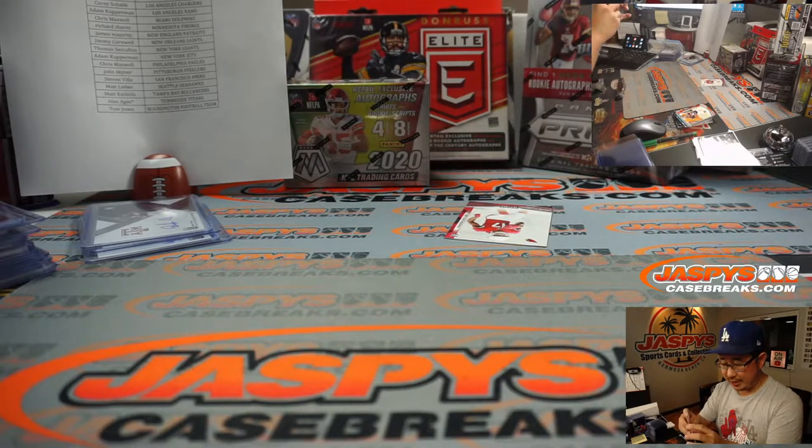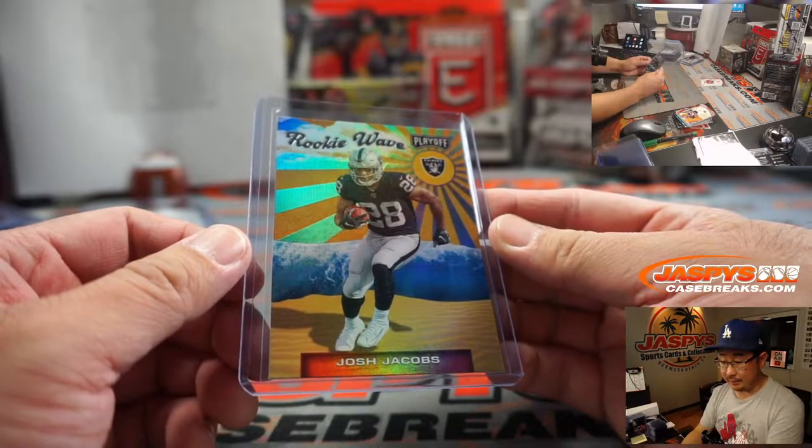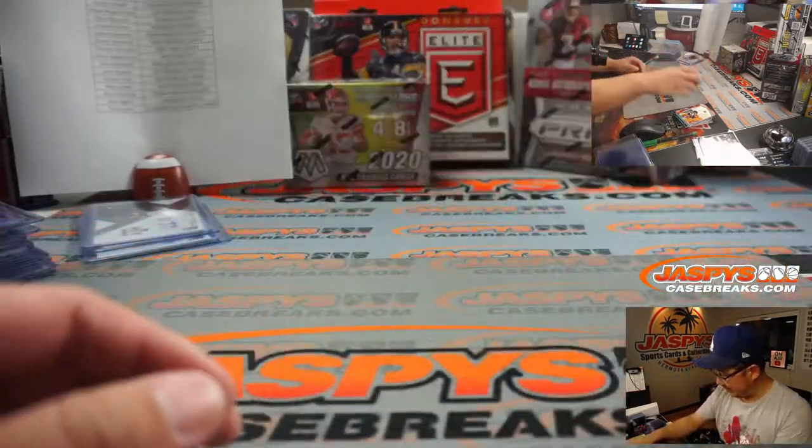This Josh Jacobs rookie wave will go to my Raiders. And that will be for Steven. And then, I thought this was going to be Kyler. No, it's Hakeem Butler.